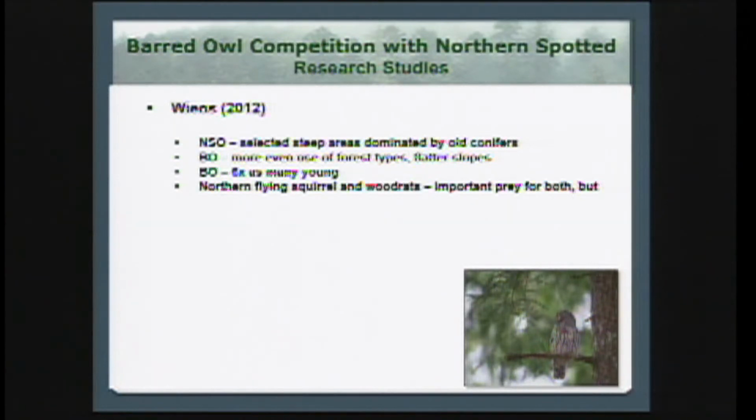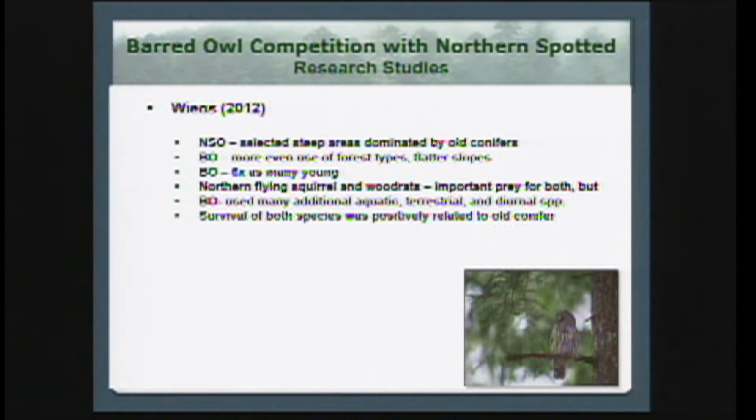He reported that both northern flying squirrels and wood rats were important prey for both species, but barred owls used many additional aquatic, terrestrial, and diurnal species. He also found, similar to the other studies, that annual survival of both species was positively related to the amount of old conifer forest within their home range.